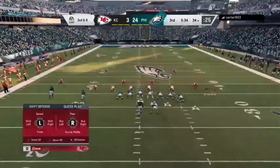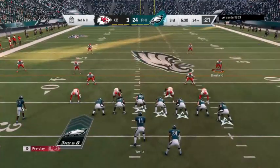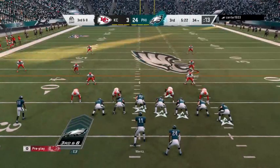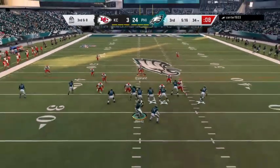Watch the curl, watch the curl, watch the curl. 46 down, man, 5-4. 54, right there. 54, Mike. Let's go, defense. Our time. This our time. Hey, wahoo! Mike's 54.